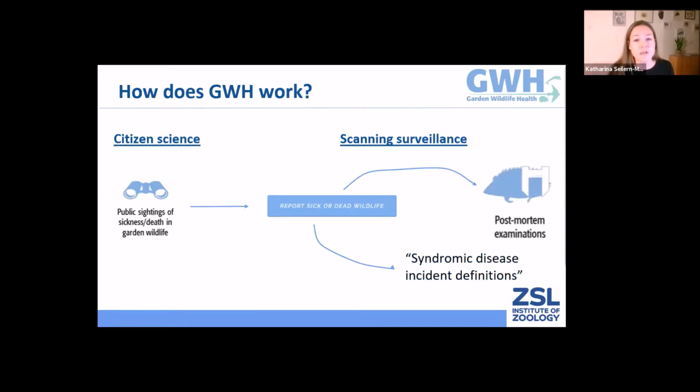So if the report involves a dead animal, and should the carcass be considered to be in a suitable condition for such an examination, there is the option to offer this carcass during the reporting for examination, in which case we will contact the reporter or submitter directly and explain the submission process in detail, provide them with a submission label, and also discuss any potential public health precautions that should be taken. And as I mentioned before, the costs for the submission and the examination are all carried by the project.